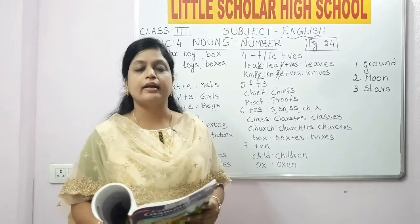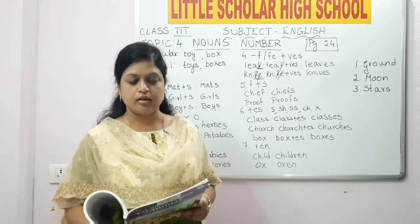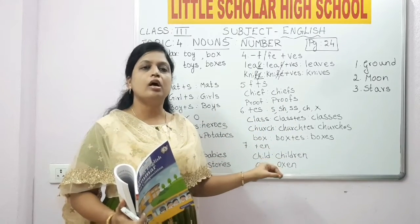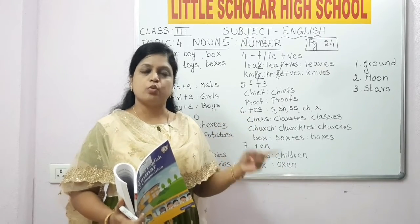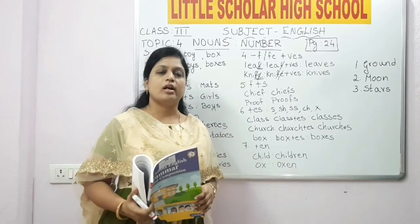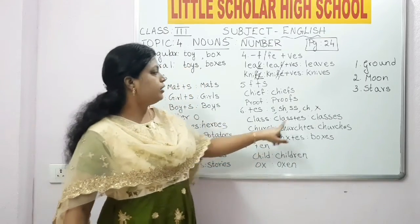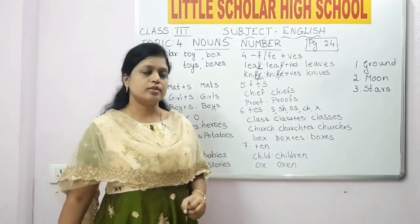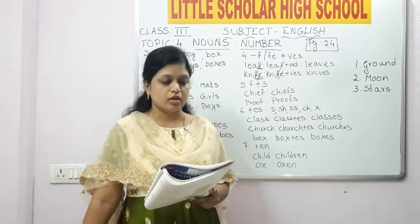Now we'll see about countable and uncountable nouns. Countable nouns means nouns which can be counted. All the nouns we have discussed now are countable nouns. They can be counted. Counted means we can number them as 1 or 10 or lakhs or millions, but we can count them. They are called countable nouns. Countable nouns can be singular or plural. In both forms they are found.